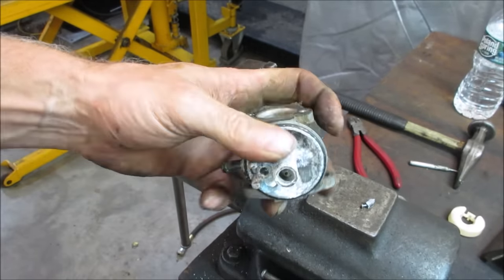We'll get the belt back on it, kind of clean up the pulleys a little bit, and we'll start running the hydraulic pump, see what we get. Let's take a wire wheel and clean these pulleys up a little bit, get some of the crap off them so it doesn't eat up what's left of the belt. And we'll fire it up and see if we have any hydraulic pressure.